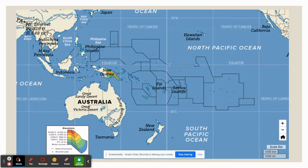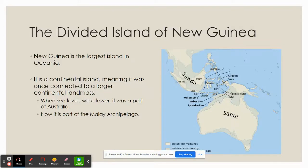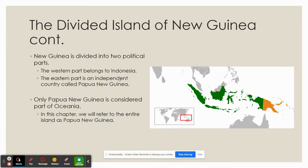This is just showing elevations here. We do have high islands and low islands. Papua New Guinea is an example of a high island. You can see how the color turns red and orange there. That has to do with volcanic activity that's been created in that area. So New Guinea is the largest of the islands, and it's called a continental island because it's a larger landmass that only part of it is the country. Two political parts there. You can see where the eastern part is a part of Indonesia, the western part is not.